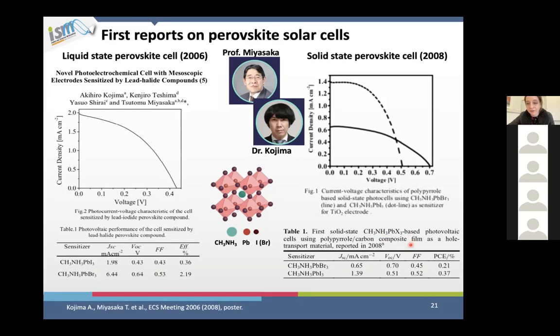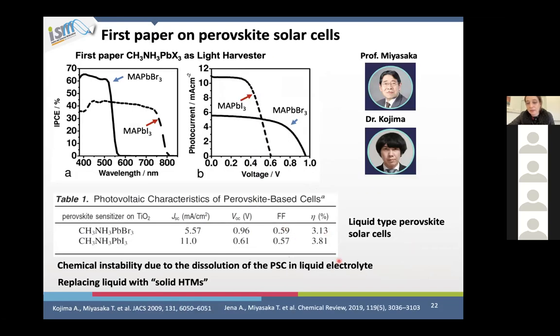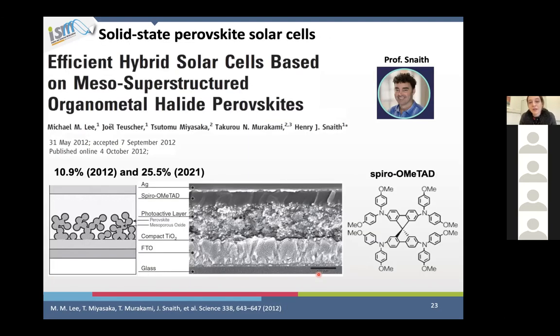Okay, so after the discussion at many conferences, Professor Miyasaka discussed with the community, and then this is the paper where they could improve the efficiency to over 3%, but again, it degraded under light and they could not make it stable. So Professor Miyasaka presented this result at the conference, and since it was the time of solid type dye cells using the Spiro-MeOTAD material, later in 2012, together with Henry Snaith, they published a paper in Science and reported a solid type dye cell with an efficiency of 10.9%. And now we have 25.5% using the Spiro-MeOTAD hole transport layer.